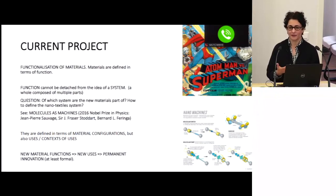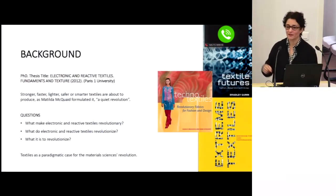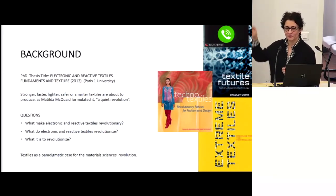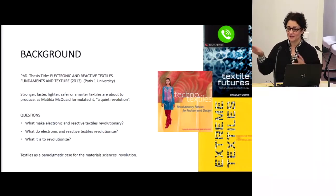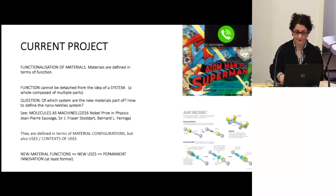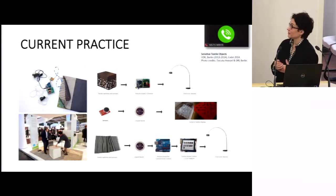And sometimes this is not very clear, precisely because of this difference of scale, but it's also coming back to this kind of three questions. They are not quite the same things, and sometimes we confuse the revolution and apply it quite differently. So from my perspective, this requires a bit more analysis and research. So this is to speak about this imaginary of nanotechnologies and textiles, and to explain a little bit my context. This is also what I've used to do in terms of practice.